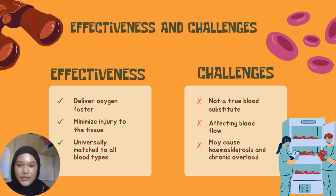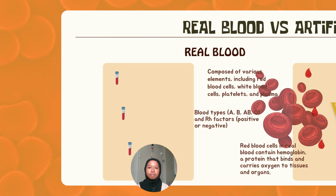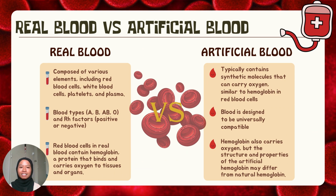Effectiveness and challenges. The effectiveness of artificial blood is that it can deliver oxygen faster, minimize injury to the tissue, and universally match all blood types. The challenges are that it's not a true blood substitute, it can affect thin blood flow, and may cause hemosiderosis and chronic conditions. The differences between real blood and artificial blood.